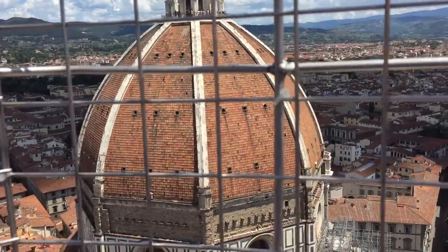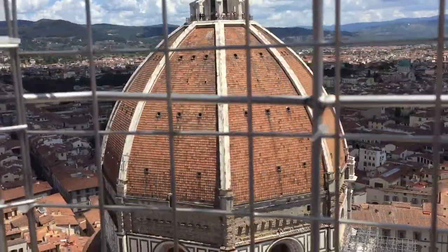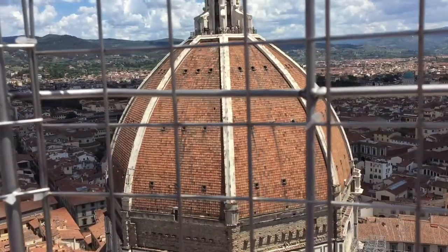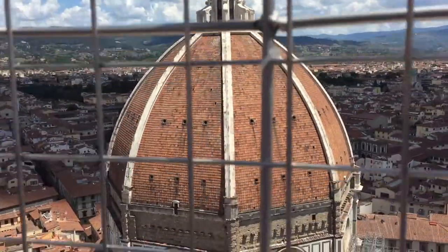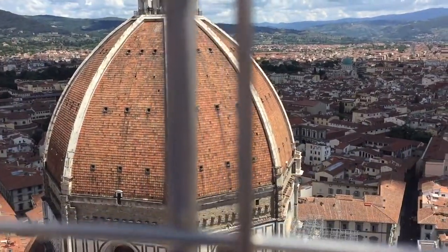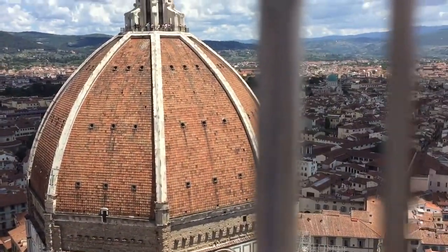We're here standing on the campanile of Santa Maria di Firenze in Florence, Italy. We're looking at Brunelleschi's dome for the church. Il Duomo.